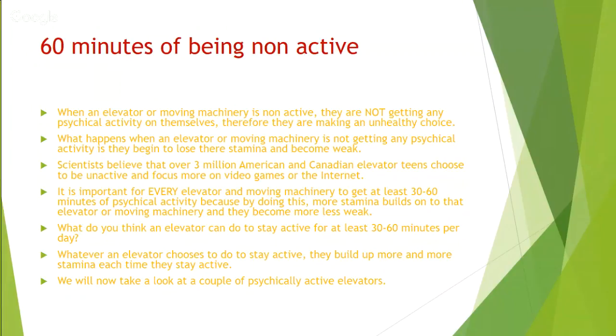But they don't know. For all those 3 million American Canadian elevator teams that don't know this, it is important for every elevator, including us humans and moving machinery, to get at least 30 to 60 minutes per day, okay, of physical activity. Because when we do this, more stamina builds up on us, and that elevator or us or moving machinery becomes less weak.